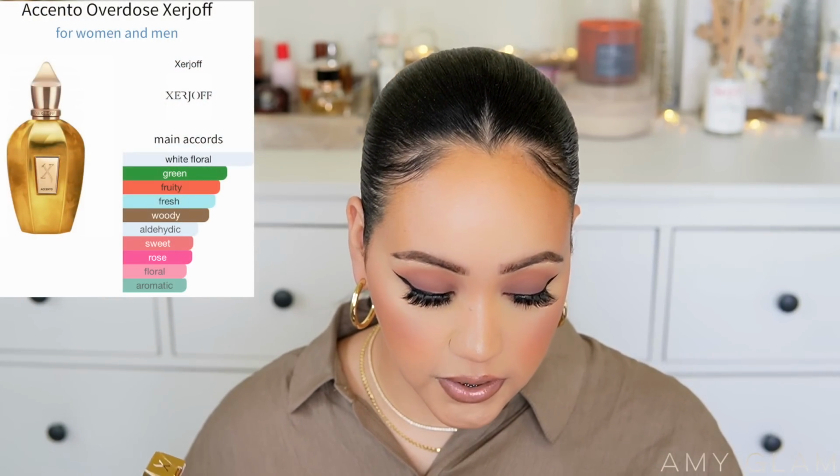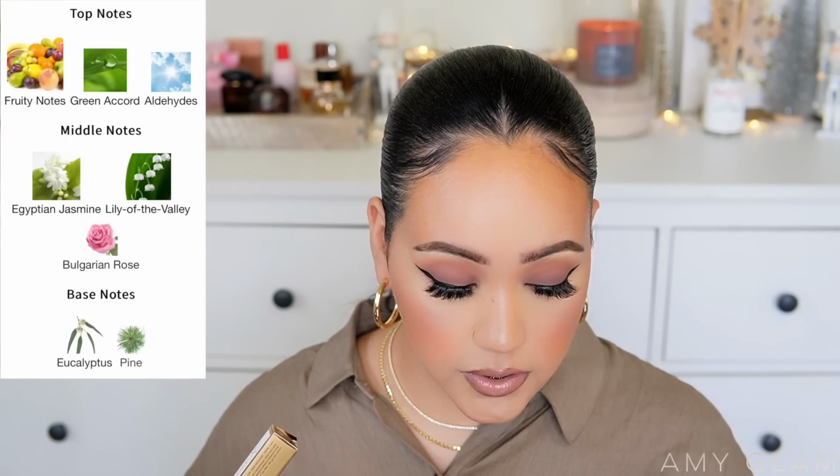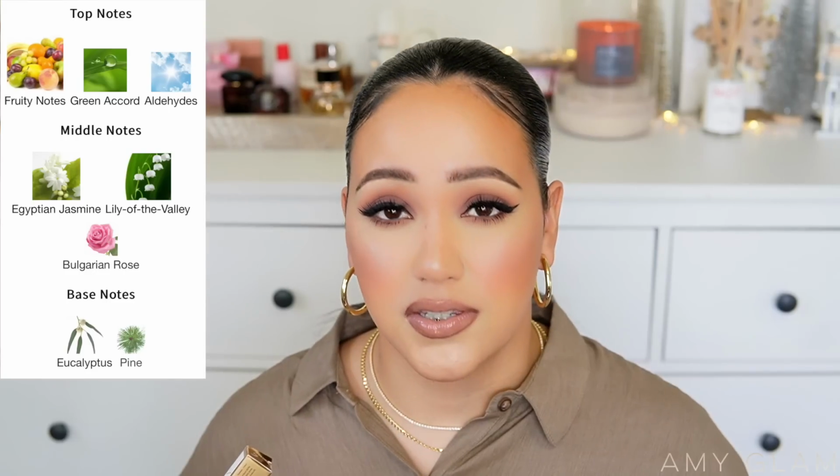But the main accords for Accento Overdose are white floral, green, fruity, fresh, woody, aldehydic, sweet, rose, floral, aromatic. Top notes are fruity notes, green accord, and aldehydes. Middle notes are Egyptian jasmine, lily of the valley, and Bulgarian rose. And the base notes are eucalyptus and pine.